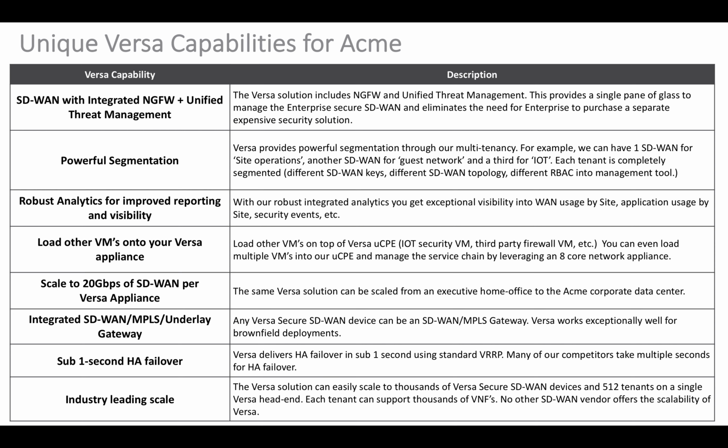We include an integrated SD-WAN to MPLS to IP underlay gateway that makes integrating Versa SD-WAN into your brownfield deployment as seamless as possible. We do support an industry-leading sub-1 second HA failover, and we do offer industry-leading scale to support the growth of Acme.